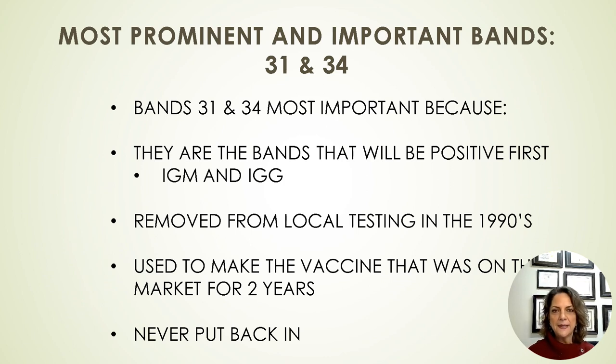The most prominent bands in Lyme disease are bands 31 and 34. These two bands are not in local testing. They have been removed. However, when the testing criteria for laboratory testing first came out in the 1990s, 31 and 34 were included. So that would make sense with that 2 out of 3 and the 5 out of 10, because 31 and 34 were included. Well, when they made the vaccine back in the 90s, they pulled those two bands out of testing because they were used to make the vaccine.